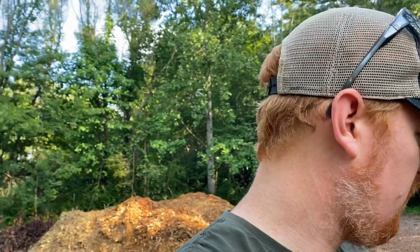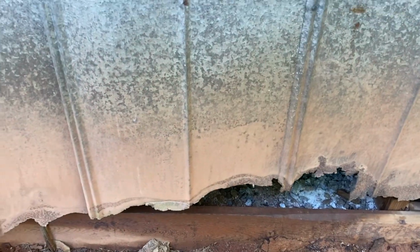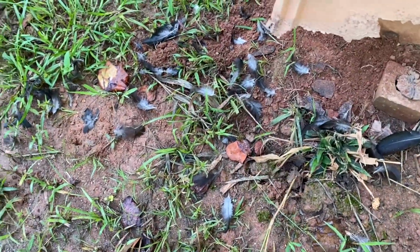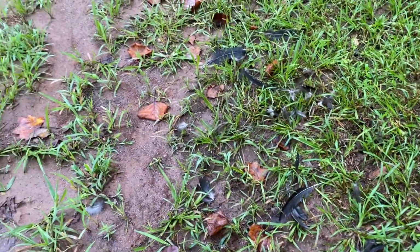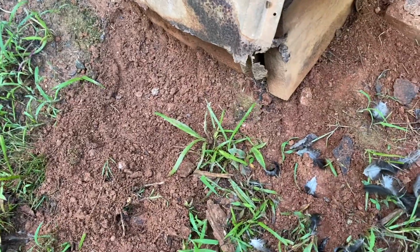Let me show you why. So this is the corner of the barn where she would come in and out of because it's rusted out, you know, gotta change out those panels. But all these feathers leading that way, and this wasn't here before. Something was digging, trying to get to her, and you can see, you know, this is where the nest is. Let's see if I can just reach in there. There, that's her nest.